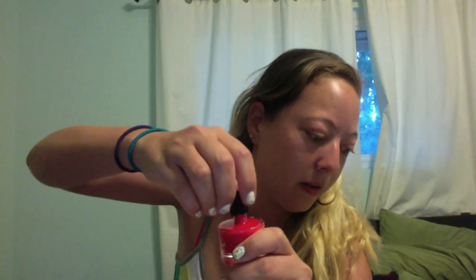This is really heavy. I like the shape of it, like the top. I think they're all different, but it's like metal. I don't know how to describe it, but it's really cool. You just twist it off, and it's a regular brush here. I just thought this was really cool, and this is all the rage now. Everyone is all about Smith & Cult nail polishes now. This is $18.